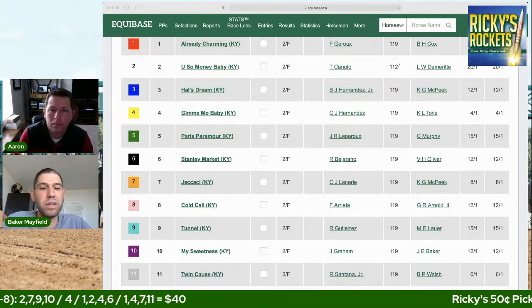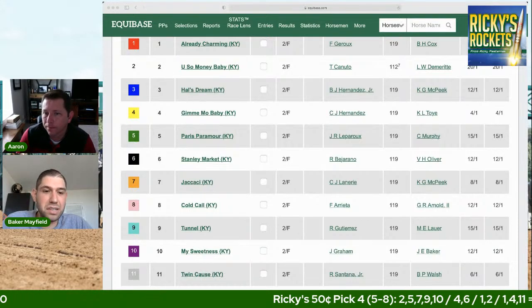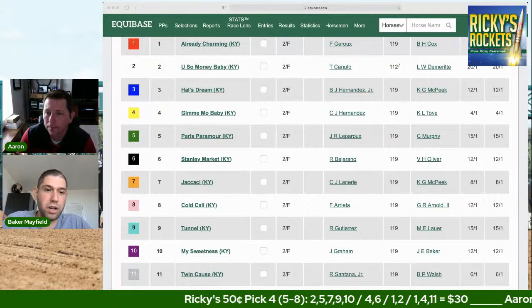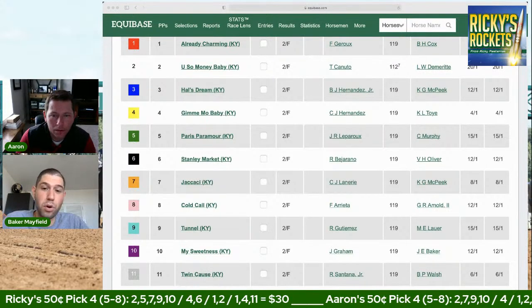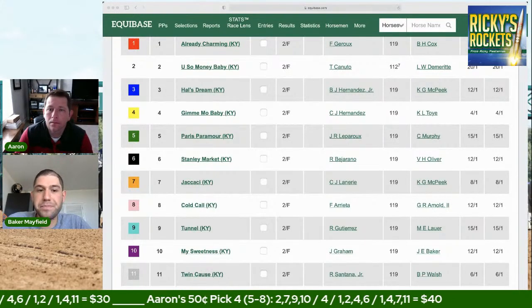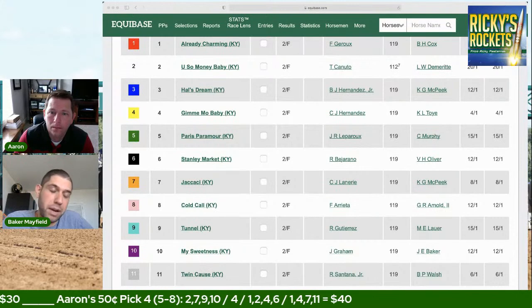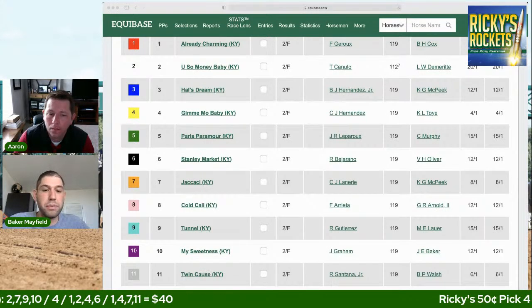The reason I don't really like first-time starters here is because it's a lot to ask of a horse going 8.5 furlongs on the grass, 2 turns. The dirt, I preferred a little bit more if I was forced, but it's just when you get to 2 turns, the fitness becomes an issue. When I put your 7 in 4th, I'm not using, but we're on the same 4 horses here. I just trimmed it down to 3.